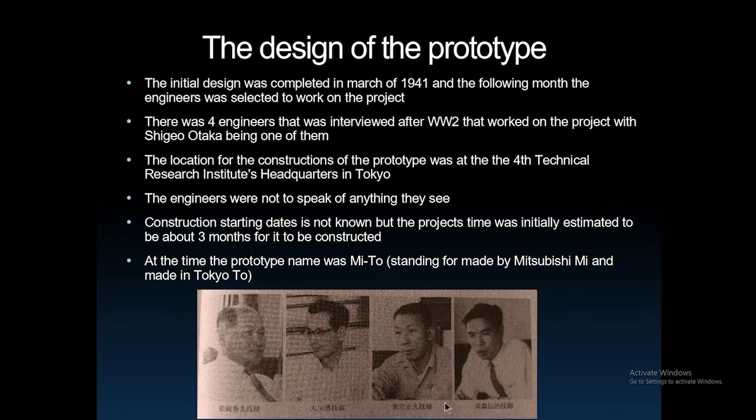Now, down on the bottom are the 4 engineers that were interviewed, but I'm not entirely sure who is Shingo. These engineers were then taken to the 4th Technical Research Institute headquarters in Tokyo to begin work on the OI. The engineers were told not to speak of what they would see and were guided through the dimly lit barracks into a soundproof room with no windows, where they would later conduct meetings on the tank's construction.